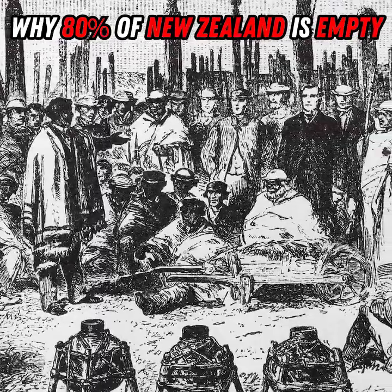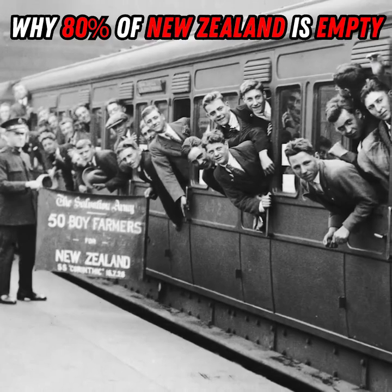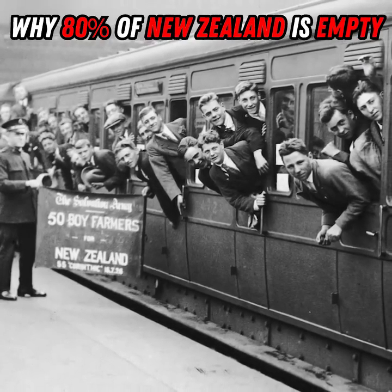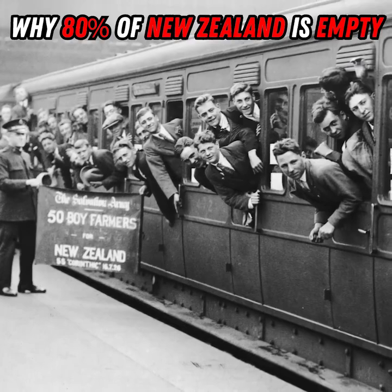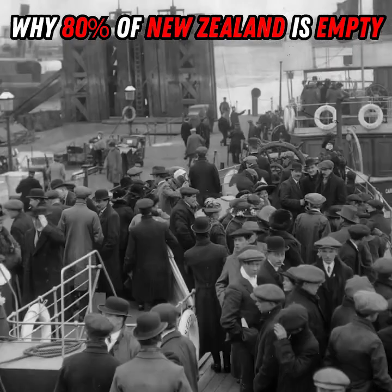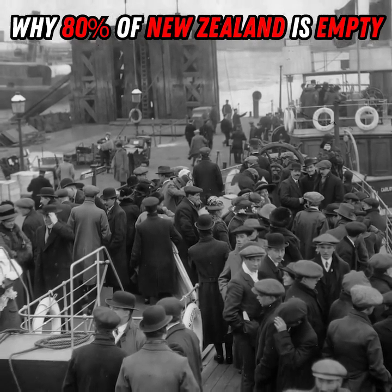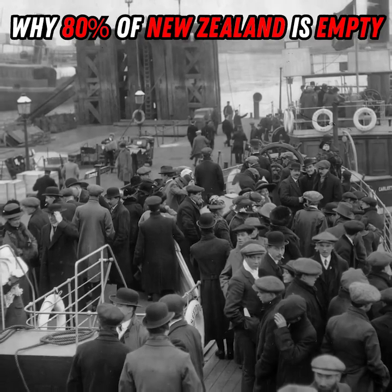For about a century after the British began mass migration to New Zealand, racist policies were put into place that deliberately restricted the numbers of non-white immigrants allowed to come to the islands, which kept the numbers of immigrants coming in artificially capped and limited growth and density. After all, there were only really so many white Europeans who wanted to uproot their lives and travel to the opposite end of the world for a new life in New Zealand.